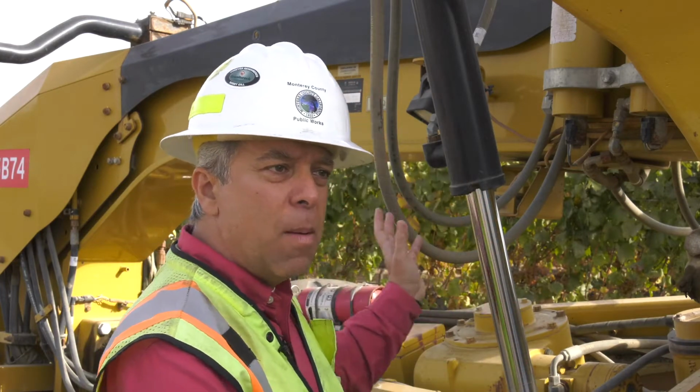Back in the day, we used to use base rock and cement. Now we're using the existing material, mixing it with cement: a lot cheaper, a lot cleaner, more green, and it does the job much better than bringing all that base rock from the quarry over here and taking the existing and throwing it all away. Instead of doing 5 things, we're doing it only one time.